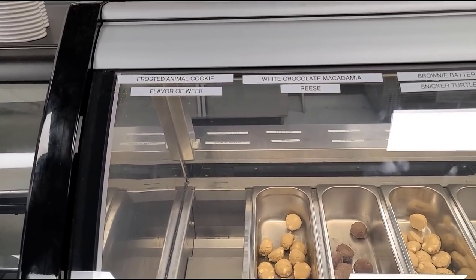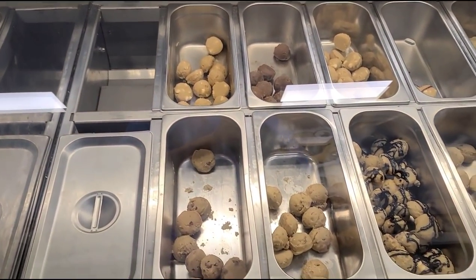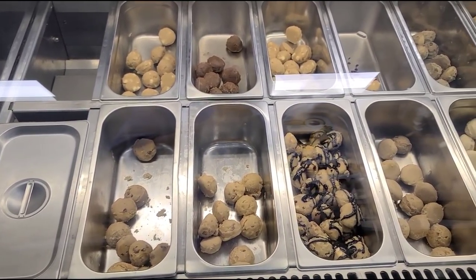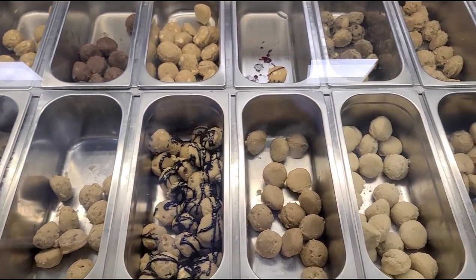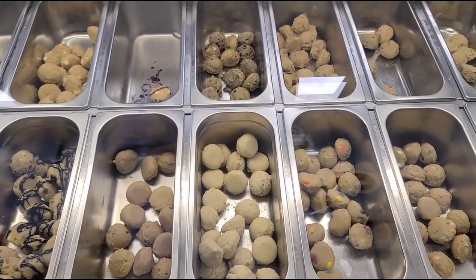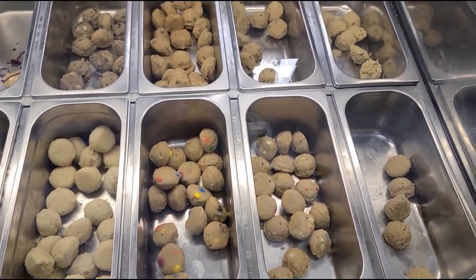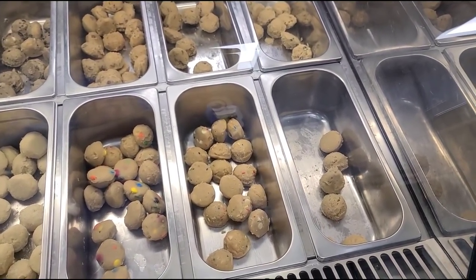Let's check out all the different flavored cookie doughs. We got Reese's, white chocolate macadamia, brownie batter, banana pudding, triple chocolate, cinnamon roll, white chocolate raspberry, cookies and cream, sugar cookie, Heath caramel, M&M, s'mores, birthday cake, chocolate chip, and plain.